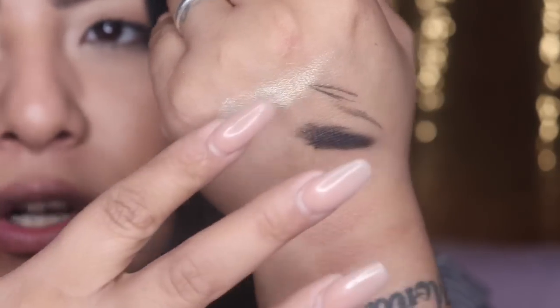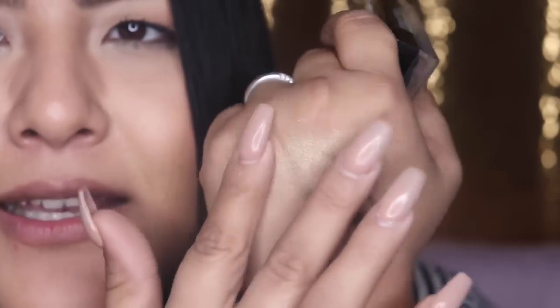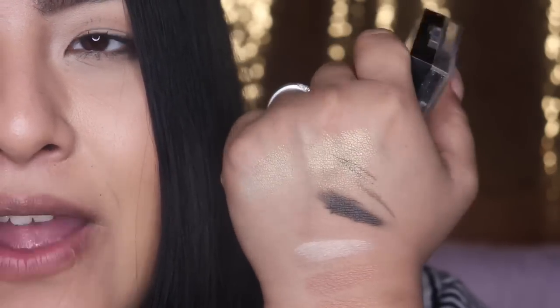Oh my god. My first one, my holy grail, it is the LA Colors Strobing Illuminating Powder. Now I do have this one in Gleaming Goddess. This is just a champagne-y gold. It is so gorgeous. Obviously it's a swatch, ain't nobody gonna wear their highlighter like this, but as y'all can see, it is so gorgeous. I believe this one is around $4. I did purchase mine through Family Dollar.